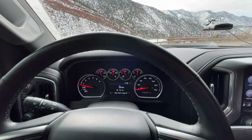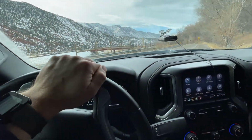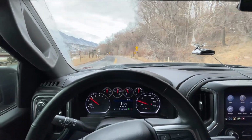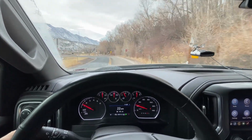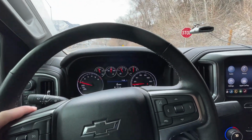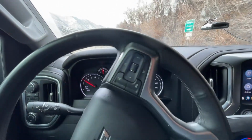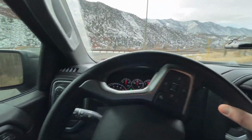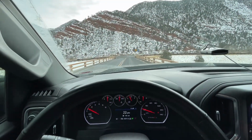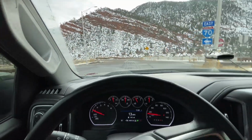So this is a good example of the different sounds it makes. So under normal acceleration, the only sound you hear is the exhaust. That's different. But when you're getting on the highway like this and you kind of romp on it, take a listen.